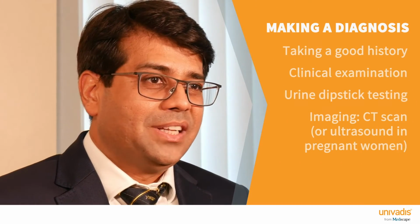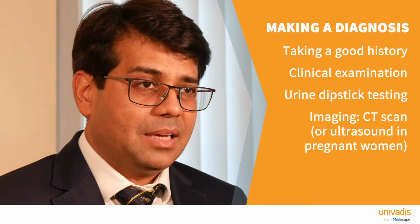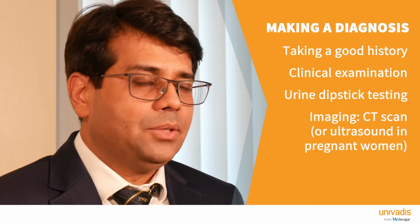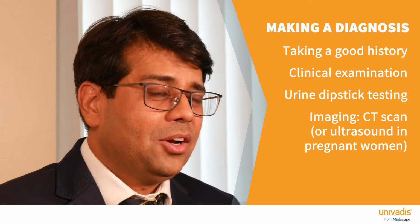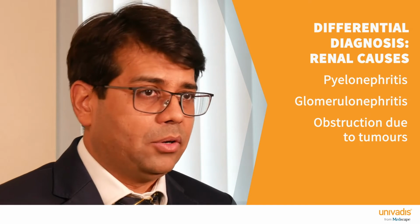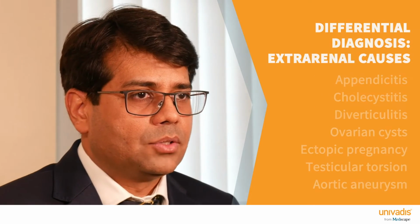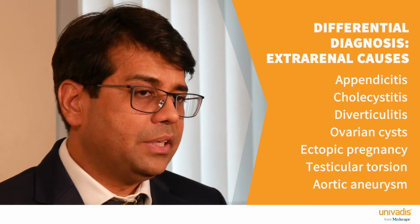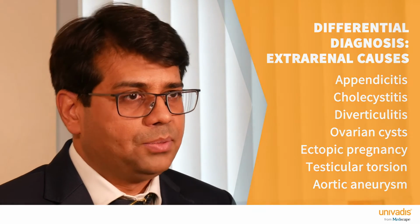The diagnosis of renal and ureteric stones is mainly done on the basis of a good history, examination, for example, dipstick urine for hematuria, and the use of imaging, for example, CT scans and ultrasound scan in pregnant women. There are lots of differential diagnoses of people coming with loin to groin pain, and there could be a problem in the kidney itself, like pyelonephritis or a blocked kidney with some other reason. It could be because of a gynecological cause like a ruptured ovarian cyst. It could also be things like diverticulitis or appendicitis or ruptured aneurysms.